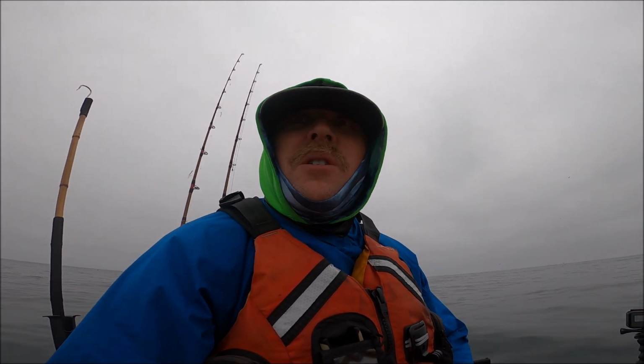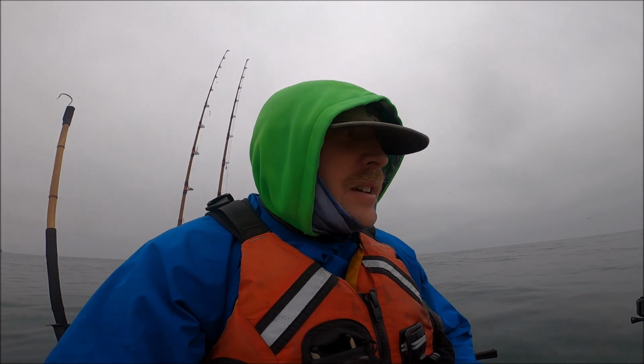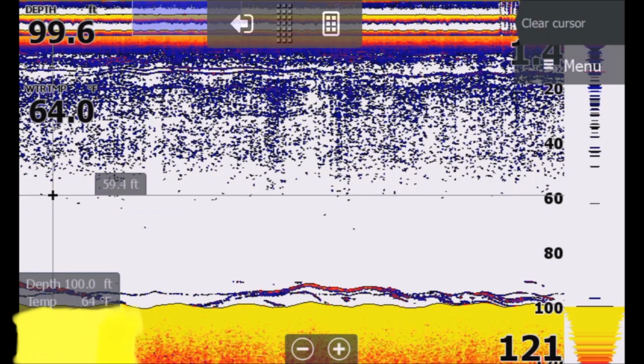It was super dead this morning. I really was not expecting that bite, but just kind of found a zone where I thought there was some good bait. I had a couple of decent marks right on the bottom. I'm not sure if the marks were yellowtail, but they're definitely good looking marks. Why don't you guys check out these marks and see what you think.